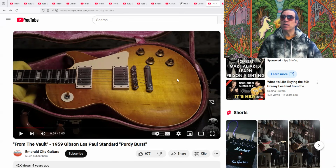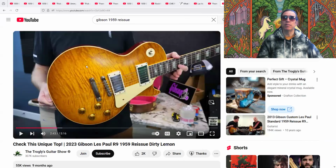Well, Gibson decided, wait a minute. You think that looks good? Let's see here. What about this one? You think an inferior dye that's faded looks good? Okay, we can imitate that.